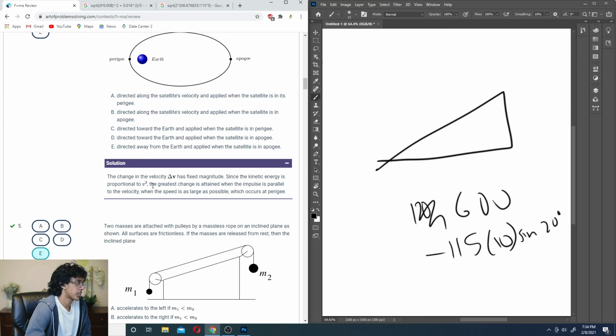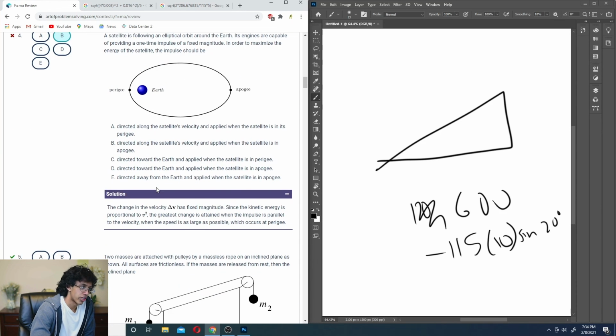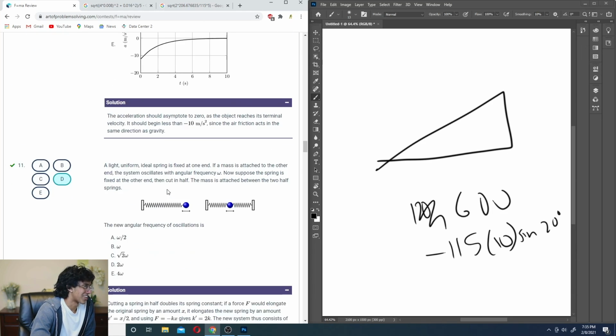Proportional to greatest change of that is when speed is the largest possible. Why? Speed is the largest possible, and then you increase it more, but then the percentage is not as much. Oh, because a lot of it is in your potential energy, so the percentage doesn't matter as much. You're trying to increase your total energy, so that makes sense. Alright, and then this one's 4.24, very cool. We missed like 2 in the first 3.